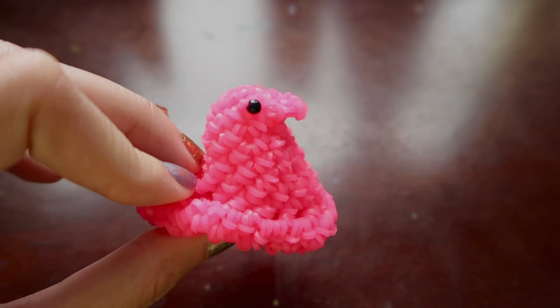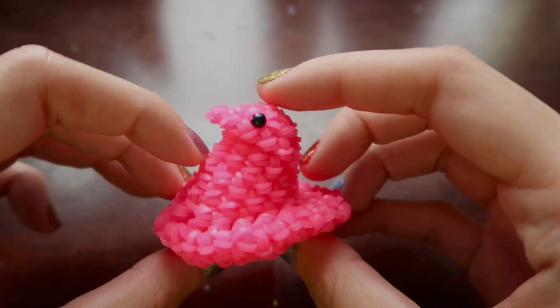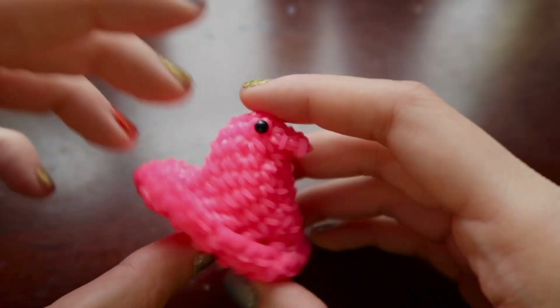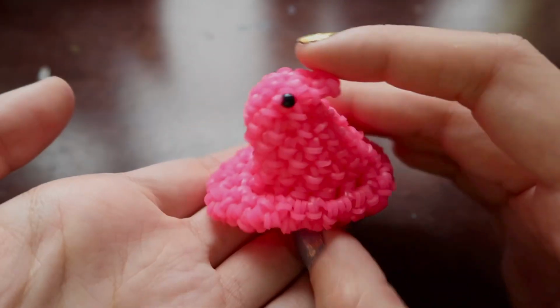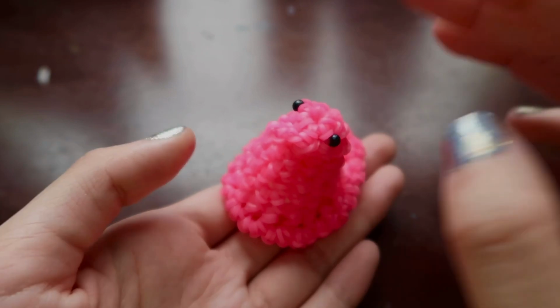But I made a bunch of Peeps. This time, they are the chick Peeps, because I already had the bunny Peeps design, so this is based off the Peeps candy. And this is the chick. And I love this design.